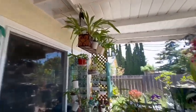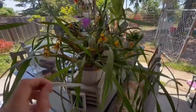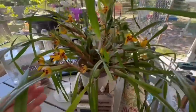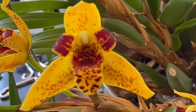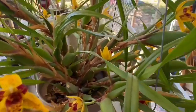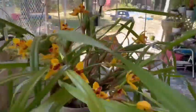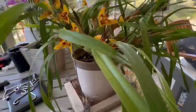Just coming around, I've got a beautiful bloom show with the Maxillaria that bloomed for the first time for me last spring into summer, and that's the Memoria Ben Berliner Yellow Cape. I really enjoy this one. I love the speckled spots, the beautiful yellow and the dark red spots and coloring. It's very fragrant. This is the second year blooming, and it's putting out bud after bud after bud. So I'm doing something right here. Really recommend this one if you have a chance to get it. It's been really easy to grow and self-watering.